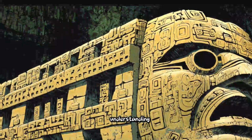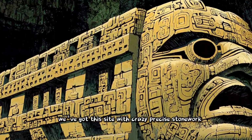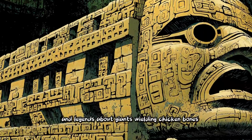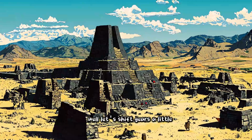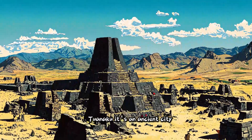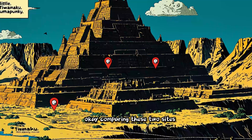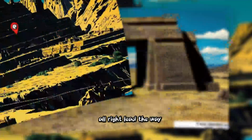Beyond our understanding. So here we are. We've got this site with crazy precise stonework, conflicting timelines, and legends about giants wielding chicken bones. Where do we even start to unravel this enigma? Well, let's shift gears a little and look at the ruins of Tiwanaku. It's an ancient city not too far from Pumapunku, abandoned centuries before the Inca even came around. Comparing these two sites might give us some insights. All right, lead the way. I'm ready for more.